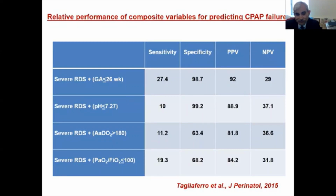I have one question on high flow. I could see you're not a fan, but do you have it in your unit at all? And when you wean CPAP, if the baby fails, do you put them on high flow instead? We have 25 neonatologists, and 24 of them follow the CPAP weaning as I showed you. No, they don't go with the high flow.